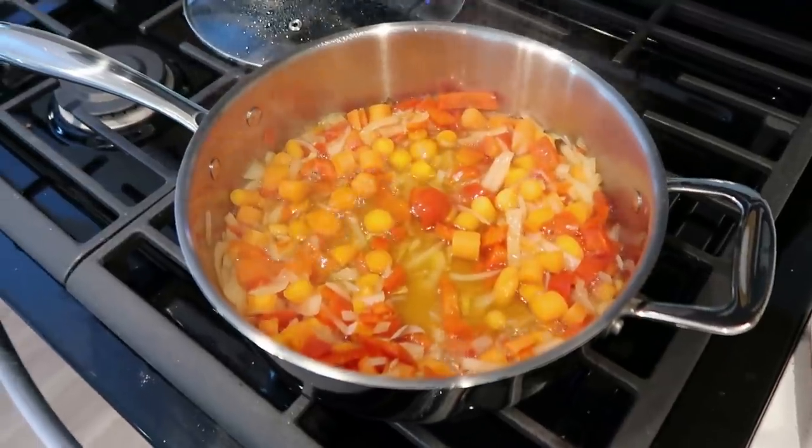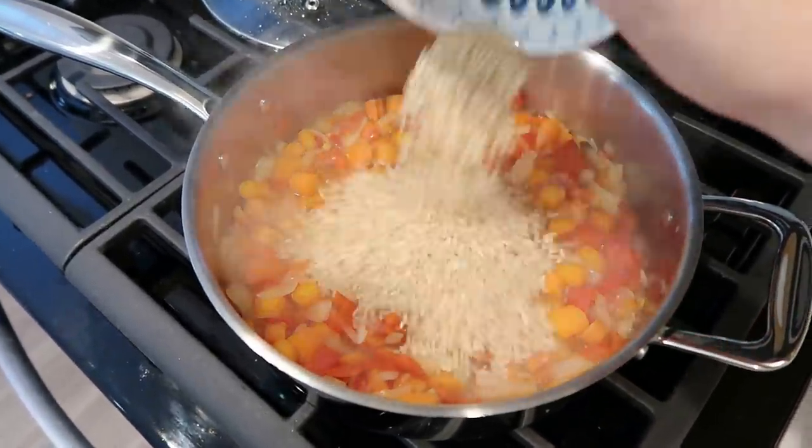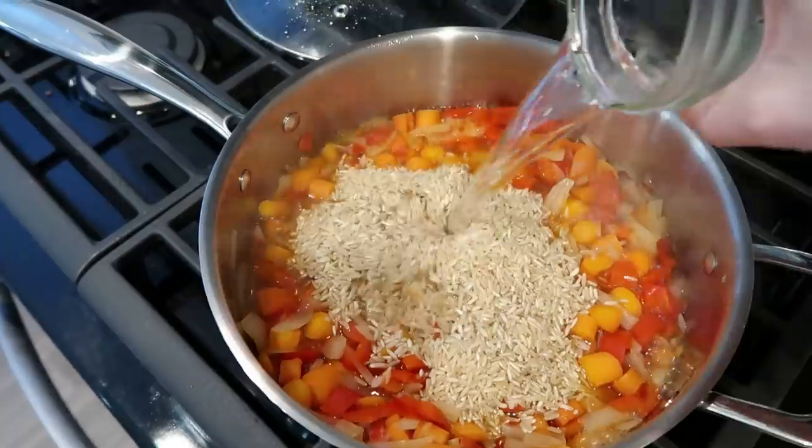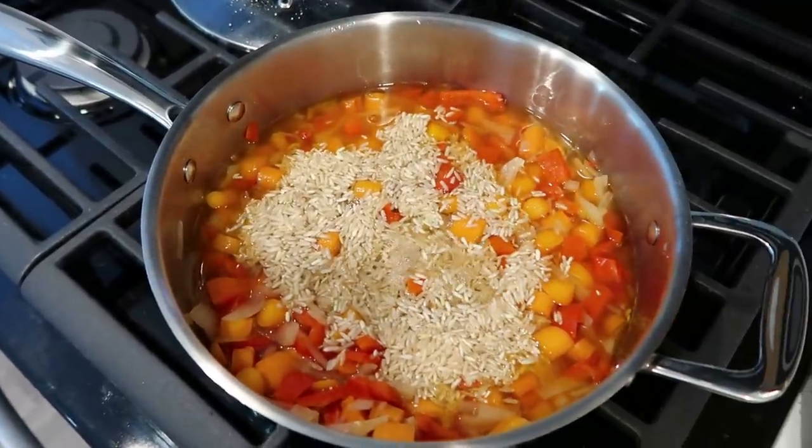But I added my rice once the veggies were all cooked to my liking, and then let that sit for what seemed like a decade, because brown rice takes forever to cook.